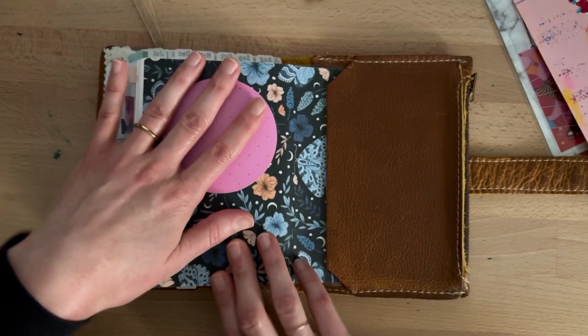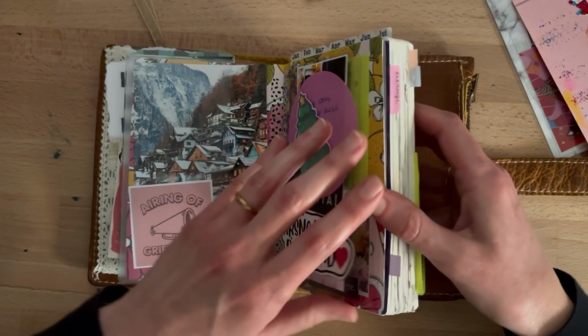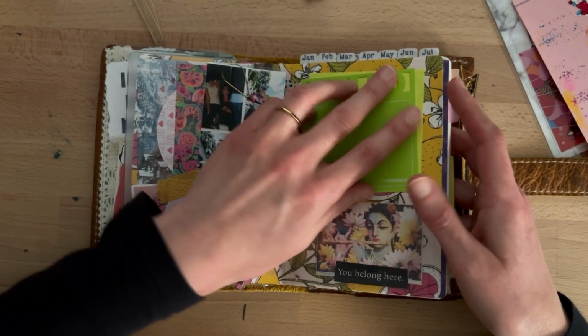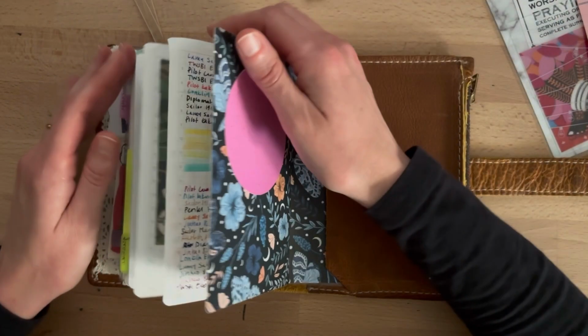And then the back. So I do cover the front and back covers with designs, usually from Pinterest, that I find just to give it a more personalized feel. I really like that.